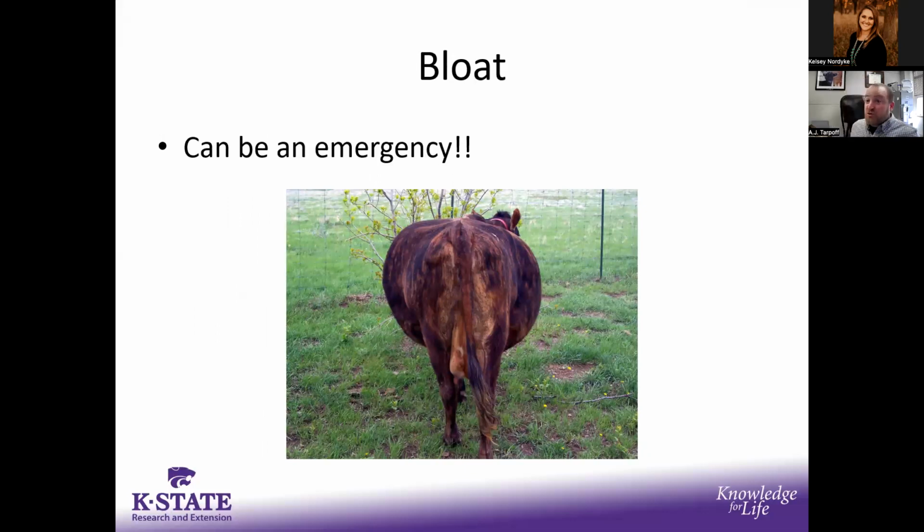Next is a true emergency. Okay, bloat. This is an air bloat. As you can see on this cow, the whole left side, we're staring at it from the back side, and this left belly is just huge. If you went up and pushed on it, you couldn't even push it in. It is so tight. That is a gas bloat, and a gas bloat is an emergency. It can kill the animal. It actually impedes the animal's ability to breathe.